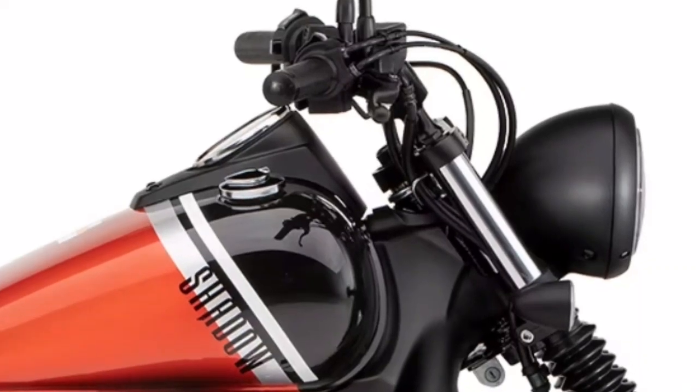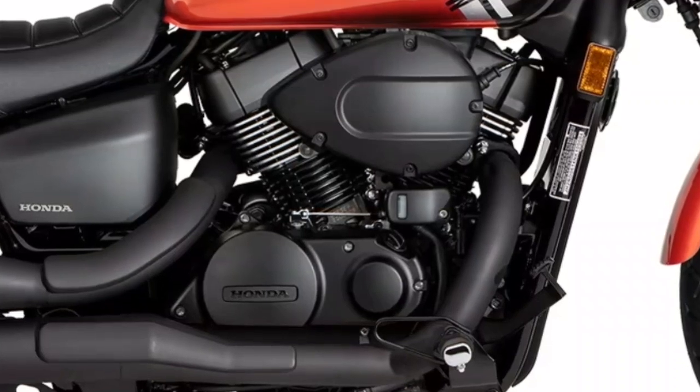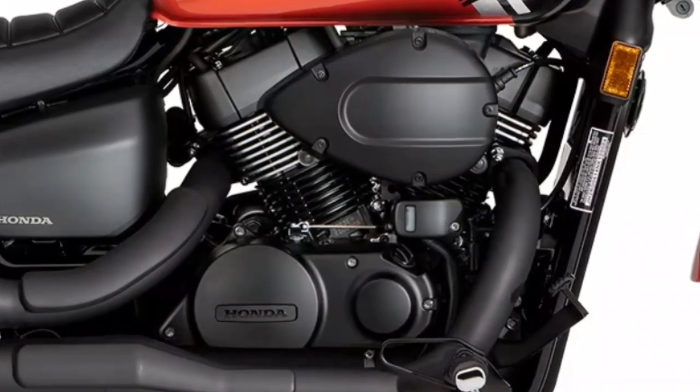All LED lighting. For 2024, the Shadow Phantom gets LED turn signals that give the bike a clean, updated look.